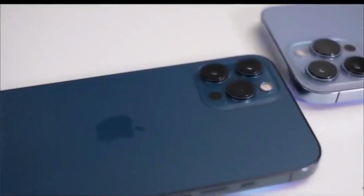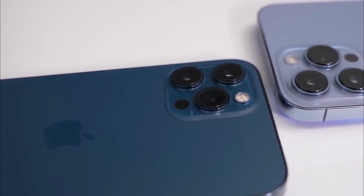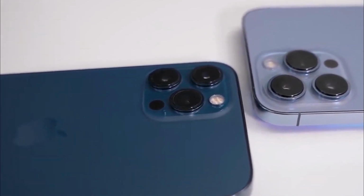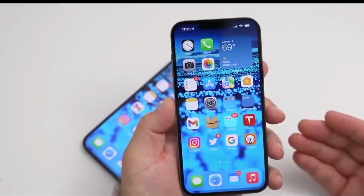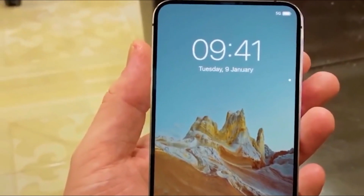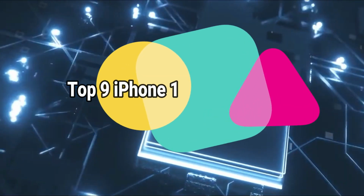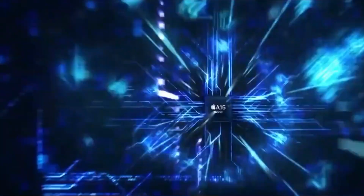The iPhone 13 series consists of Apple's 4 newest flagship smartphones running on the latest iOS 15 operating system and boasting the latest features. The lineup consists of 4 new phones: the iPhone 13, the 13 mini, the 13 Pro, and the 13 Pro Max. The new phones come with a larger battery, a new A15 Bionic processor, a smaller notch, more storage, and an abundance of new camera features. So in this video, we're gonna tell you about top 9 iPhone 13 amazing features. The video is gonna be amazing, so make sure you stick till the end.